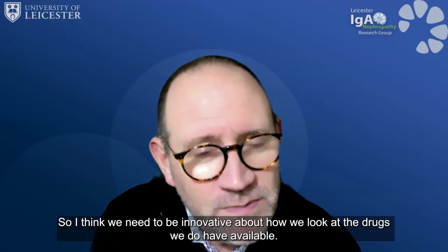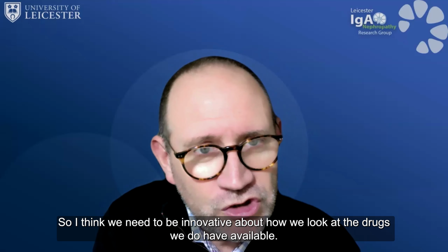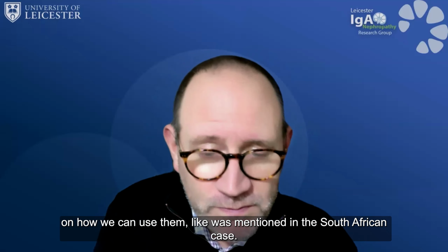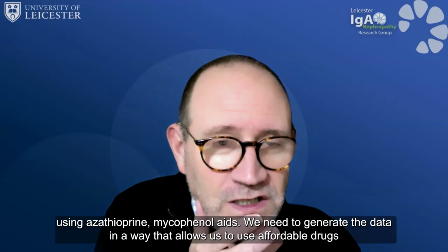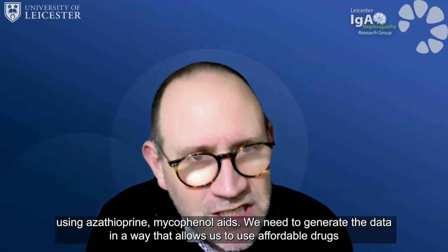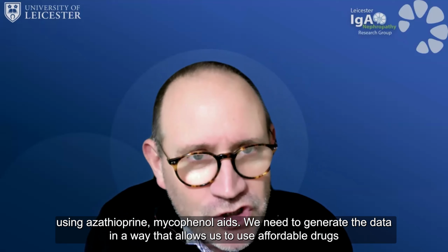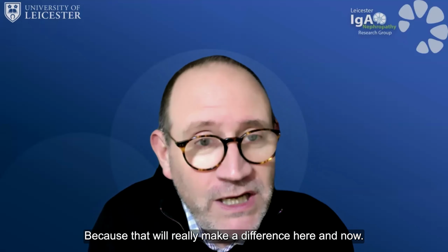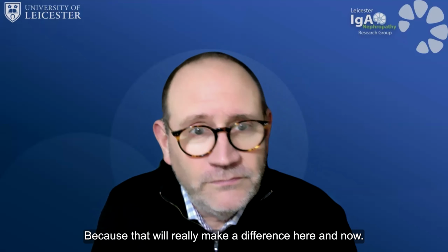So I think we need to be innovative about how we look at the drugs we do have available and how we can use them, like was mentioned in the South African case, using azathioprine, mycophenolates. We need to generate the data in a way that allows us to use affordable drugs better with more evidence, because that will really make a difference here and now.